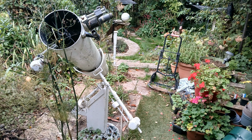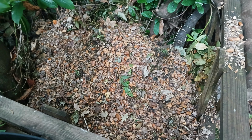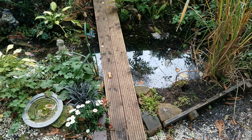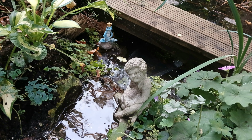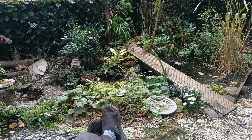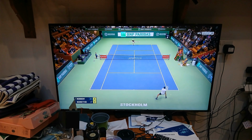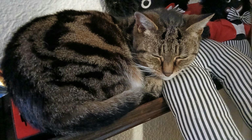And oh yes, one bucket left there, and the tools to be brought round the back. And what else? Not a lot really. Just a few snaps. Time to relax. Yes, job well done. And June's watching tennis from Stockholm now. And Lady's still there. Yes, mustn't work too hard, Lady.